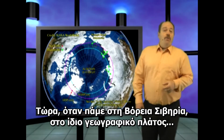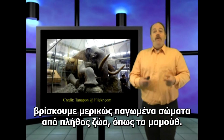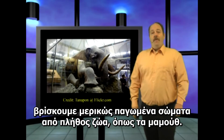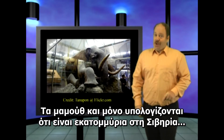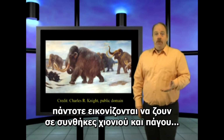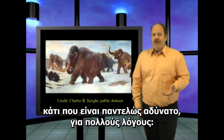But yet when we head on over to northern Siberia, at the same latitudes from which the Greenland ice cores were retrieved, we find the partial frozen carcasses of numerous animals like the mammoths. The mammoths alone were estimated to number in the millions in Siberia. And whenever we see modern reconstructions of mammoths, they're always portrayed as living in snowy, icy conditions, which is flat out impossible for multiple reasons.